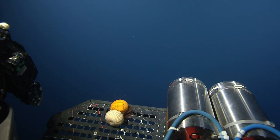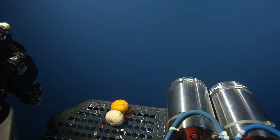Would you like the counts? Yes, let's get the official count. For this dive, I counted 13 shrimp, 2 sea cucumbers, and 1 goosefish. That was a one-eyed one. Yeah, a one-eyed goosefish, or pirate goosefish.